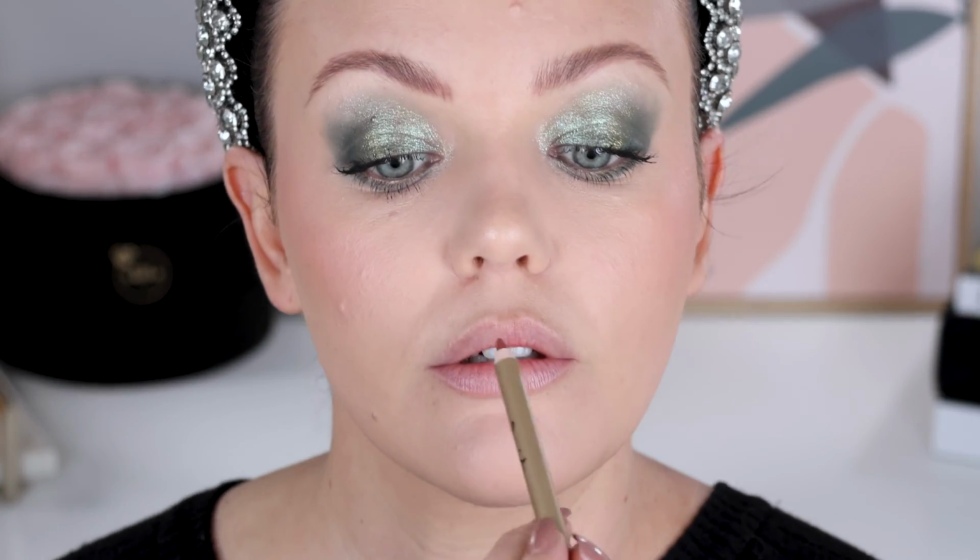So now we're going to try Sorcery. So I have the Sorcery lip liner and the Sorcery lipstick. So let's pop this lip liner on.